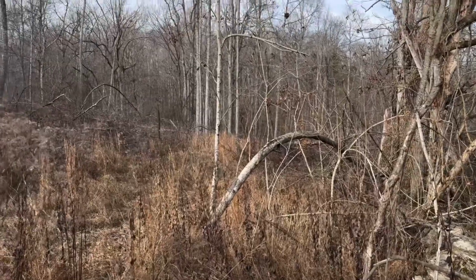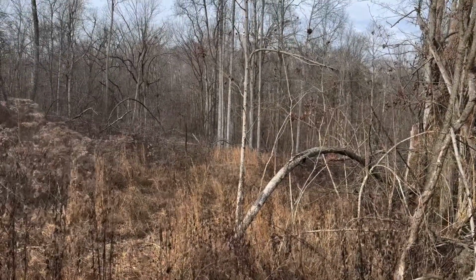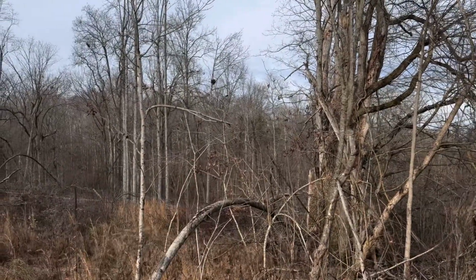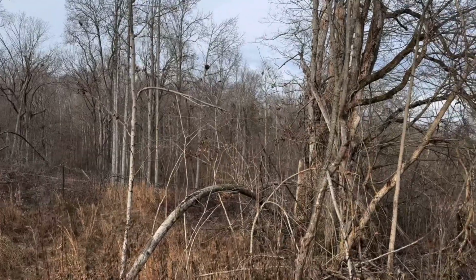So I'm going to turn you around here, guys. We're going to take a walk, and I'm going to show you a couple things. Keep in mind, guys, you can see over there, big canopy. On the far side over there is the property line, so that's bigger canopy.